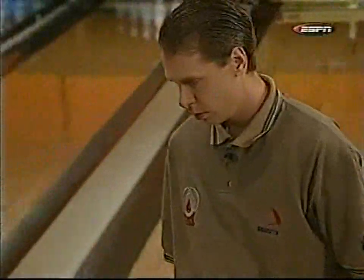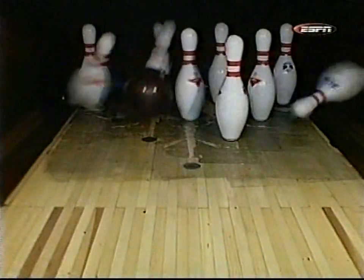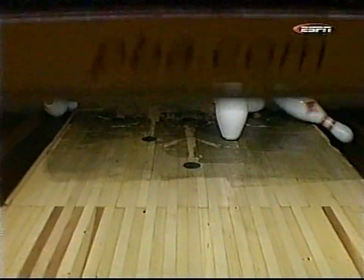Light again, leaving the 3-9. Could have been ugly, leaving the 7-pin with that. Difficult spare, you've got to cover the back pin, the 9-pin. See the ball just not getting enough of the head pin.